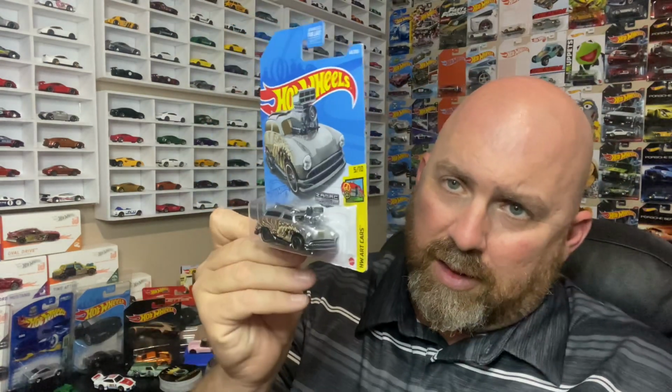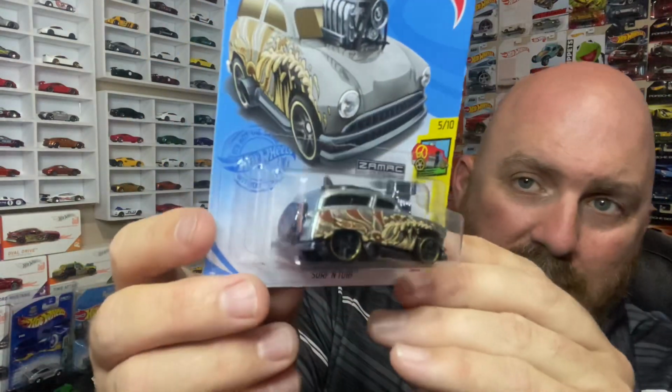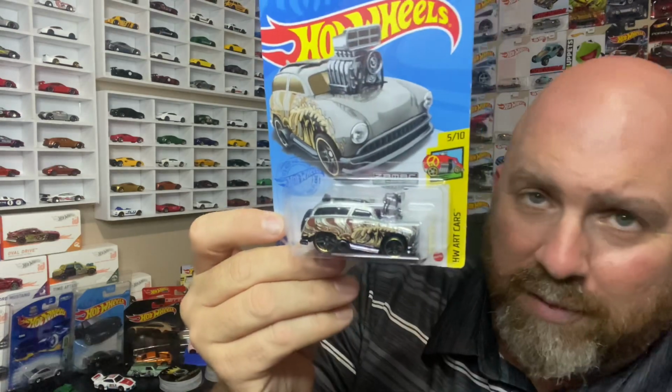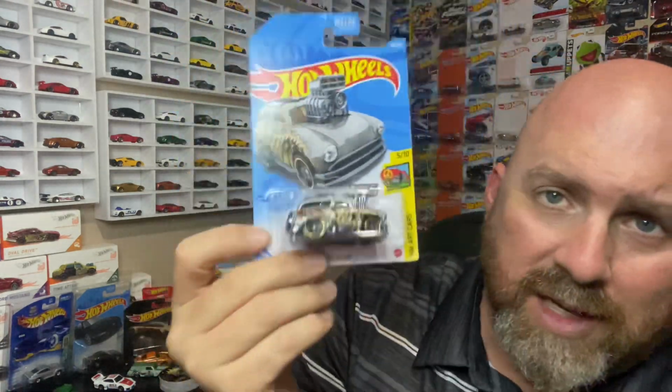So Michael sent me a package that had a lot of cool cars in it, but one of those was the Zamac Surf and Turf. And I had said that if I get the Zamac Surf and Turf, I was going to go out and find all the other variations of this car. That's why I was passing it up. I was just like, well, if I find the Zamac, then I'll make an attempt to get the other cars. Michael sent me this, so now I've been making an attempt to get the other cars, and I found 3.